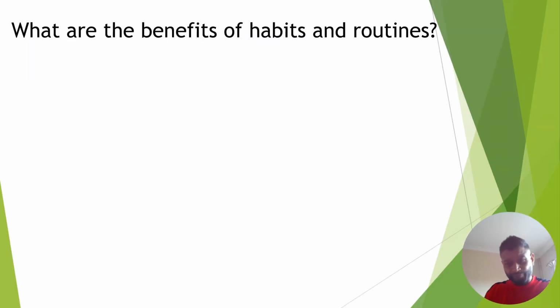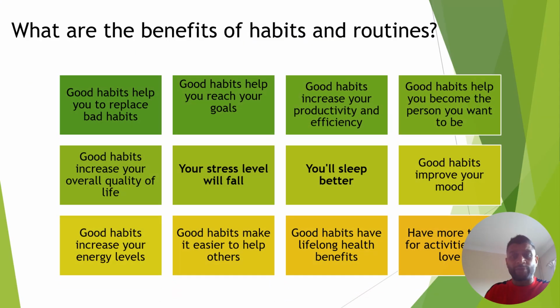Now, what are the benefits of creating positive habits and routines? Well, there's a list of them here. So what we want to do is try and make sure that our students are not stressed, they have better sleep, they're in better moods, they get time for activities and hobbies that they love. But this all will come once they've created these positive habits and routines with their homework. And what we're trying to do is support them with this.